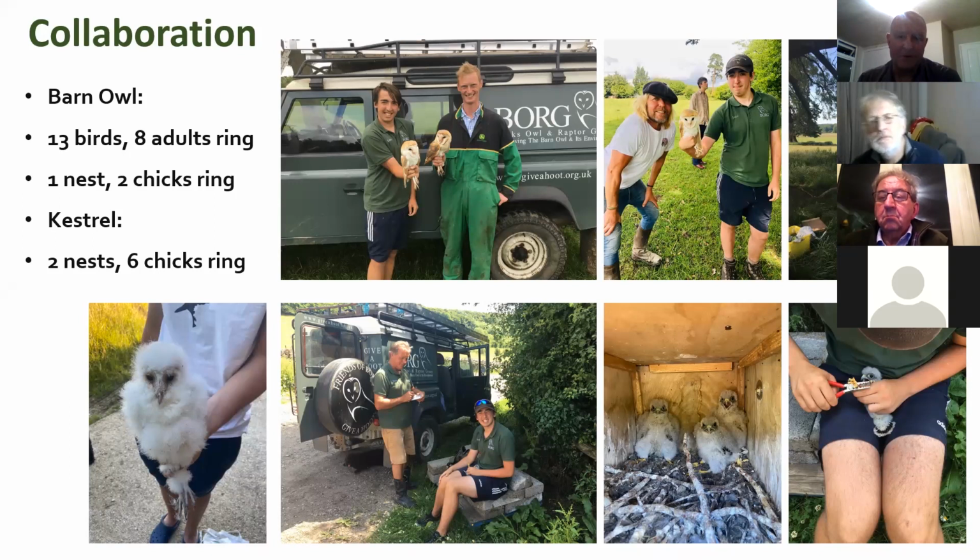So fingers crossed for a better breeding season next year. Yes, hopefully if our owl populations survive the winter and come back in abundant numbers, the owls will be more confident to breed. But a brilliant piece of work again, and a collaborative piece of work with our partners and volunteers to put that together, and that monitoring will continue throughout the project.